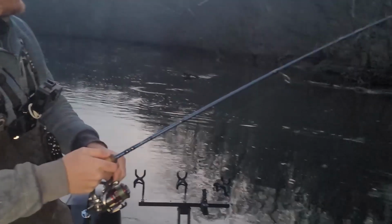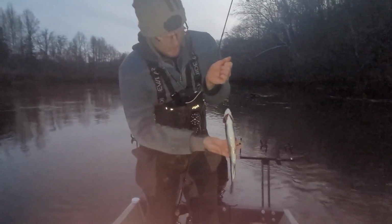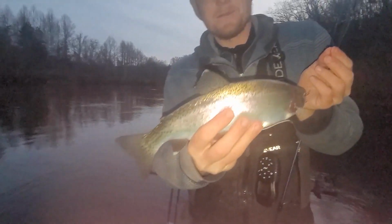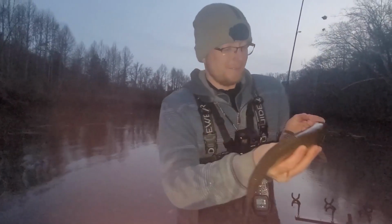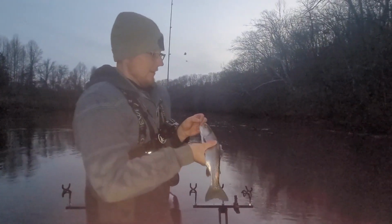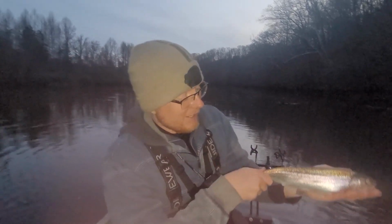Y'all, we're gonna end it here, but I got the tiniest little trout ever. We were reeling up to leave and I just set the hook as a joke and there was a fish on it. Look at this little guy. He was just sitting there with it in his mouth, being a little goober, eating that cut bait. That's wild. The little feller just sitting there with the bait in his mouth. We'll let him go. See ya.